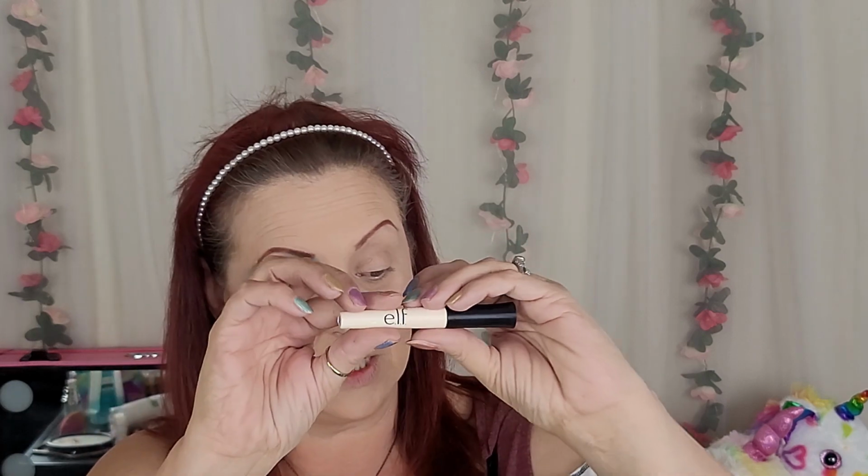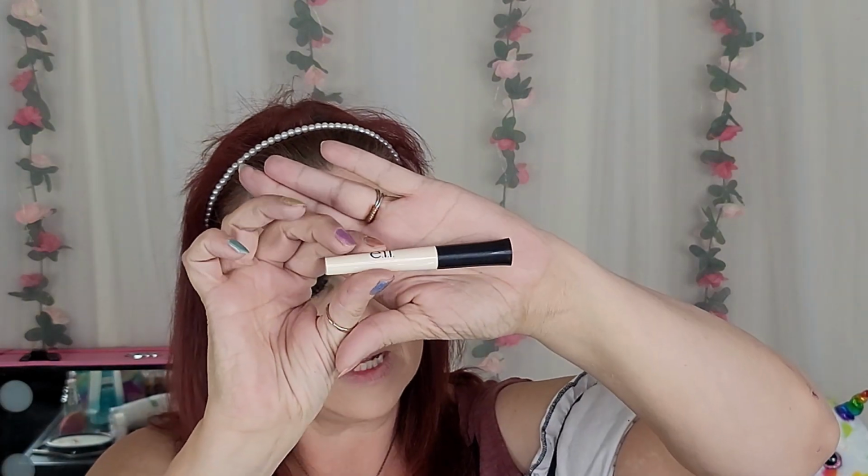The first product, e.l.f. is not going to fare well today, I'm afraid. But the first product that is in my collection that I really hate is this e.l.f. concealer. I wish I could tell you what kind of concealer it is, but it doesn't have a name on it anywhere. And on the bottom it just says sheer. Now I should have known better right then and there, because I often use concealer to prime my eyelids. So that's what we're going to do with this one, and I'm going to show you why I hate it.